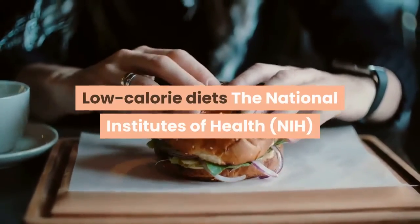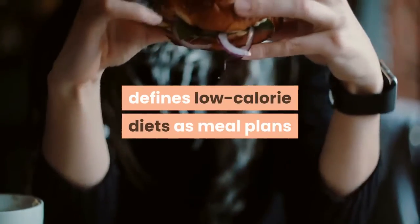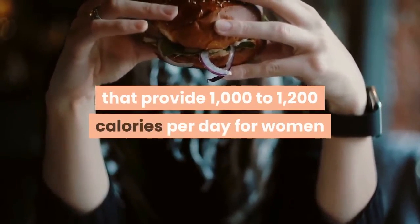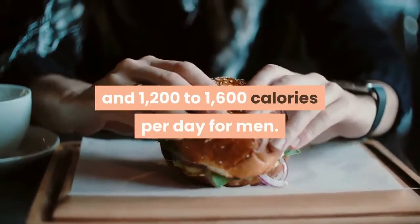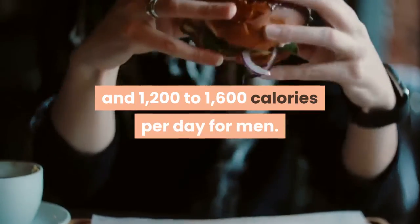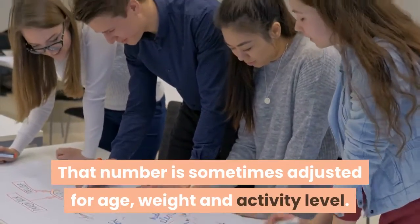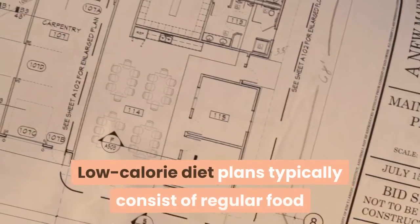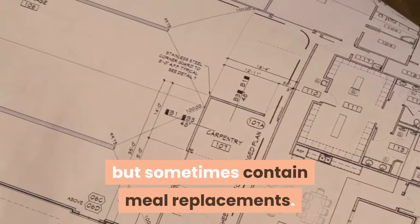Low-calorie diets. The National Institutes of Health (NIH) defines low-calorie diets as meal plans that provide 1,000 to 1,200 calories per day for women and 1,200 to 1,600 calories per day for men. That number is sometimes adjusted for age, weight and activity level. Low-calorie diet plans typically consist of regular food but sometimes contain meal replacements.